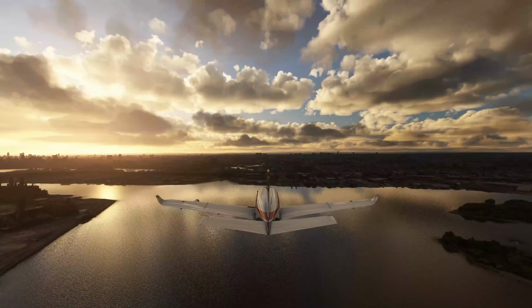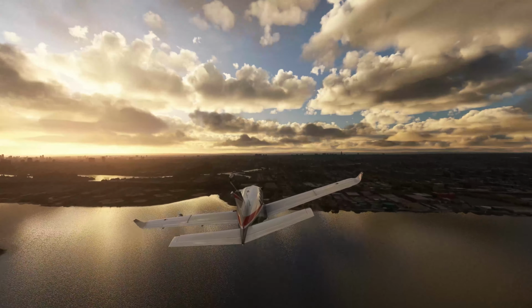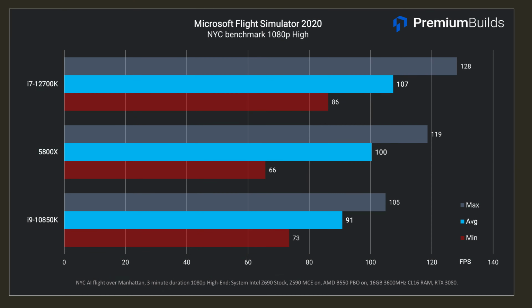And finally, in our game testing, we've got Microsoft Flight Simulator 2020. Of all the titles here, this is the one that is most CPU bound and the one that stands most to gain from a very high performance processor. This benchmark comprises a 3-minute flight from LaGuardia over Manhattan and delivers a stern test of the CPU. GPU utilization stays under 70% here, and performance is ultimately dependent on CPU speed.